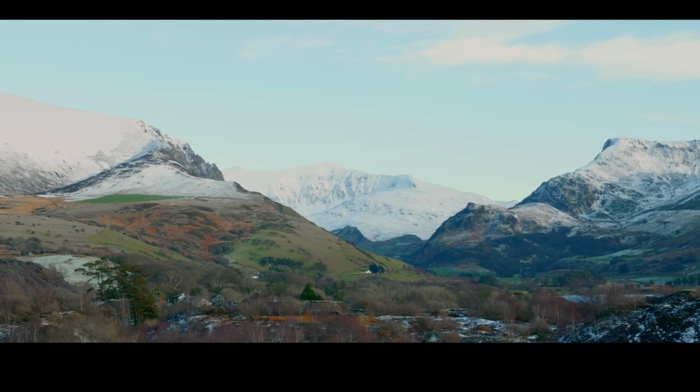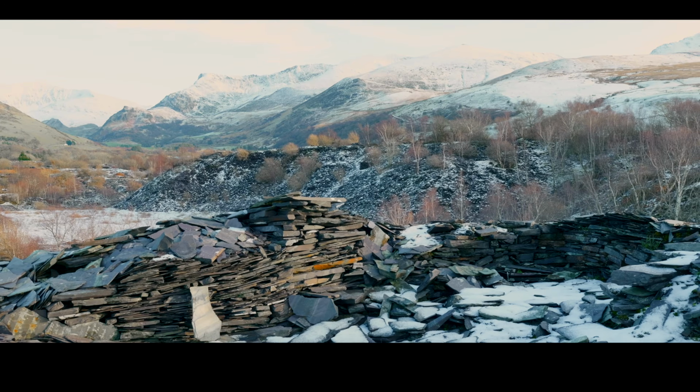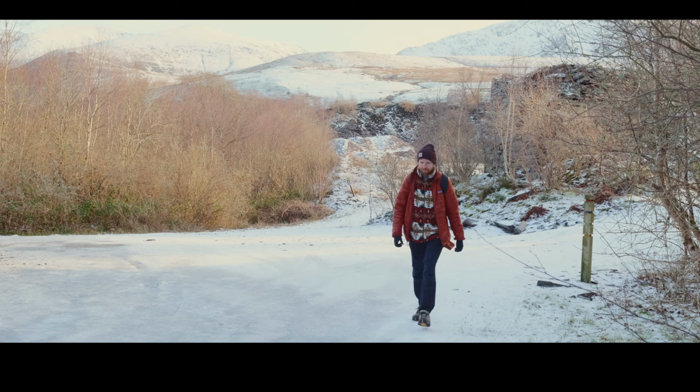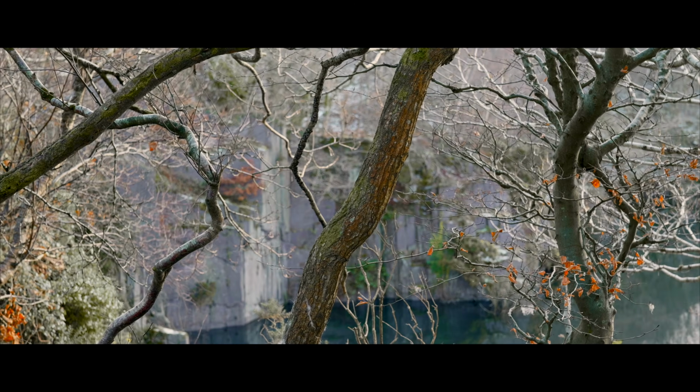I'm filming this on my birthday. I am 33 years old today, and Alex kindly asked me what I wanted to do for my birthday, and I said I wanted to go and see some mountains. So we are in Eryri National Park today, and we are exploring Dorothea Quarry just outside of the village of Nantlle. It's somewhere that has been on my list for a long time, and I'm grateful to be able to explore it today in some lovely wintry conditions.